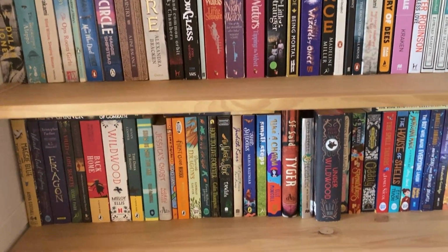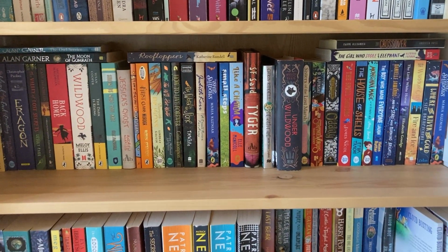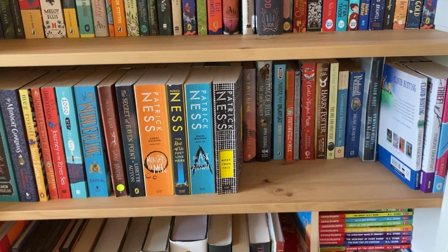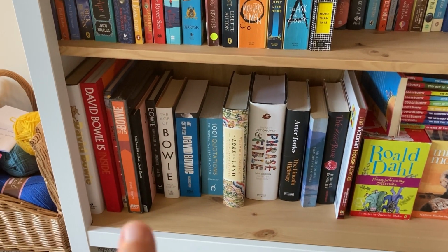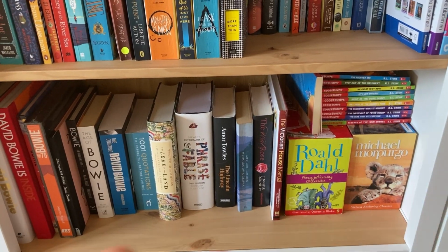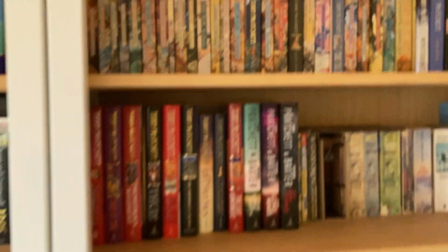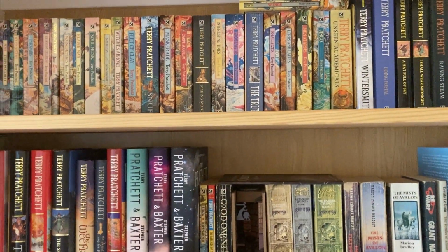Then these are my middle grade TBR books here. And down here are my middle grade and YA finished books. And these down here are just my oversized books with all my Bowie books on one side. And then this is just a hodgepodge at the bottom really. But then we've got all my Terry Pratchett books all in one space.